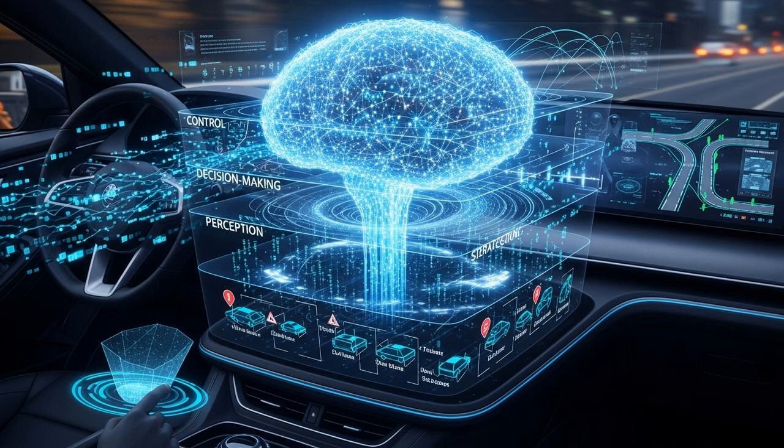Okay, so the car can see. Now what? This is where the brain of the operation takes over, a complex suite of software powered by artificial intelligence. This process has three main parts: perception, decision-making, and control. The perception system is what makes sense of all that sensor data. It uses powerful machine learning models, specifically deep learning neural networks, to identify and classify everything the car sees. These models have been trained on millions of miles of driving data, with humans manually labeling objects. This is a car, this is a pedestrian, this is a stop sign.